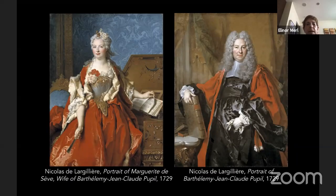Now, if you were somebody in early 18th century France, you definitely wanted to have your likeness painted by an important artist. As proof of noble lineage and evidence of high social standing, portraits counted among essential decor in that country's elite households. Should you happen to be in Paris and were not a member of the royal family, it would have been in your best interest to approach Nicolas de Largillière for this task.